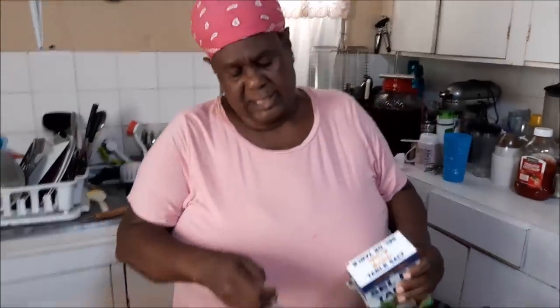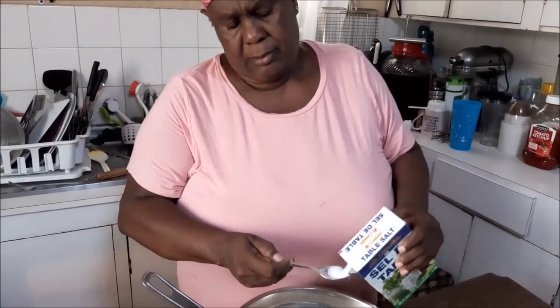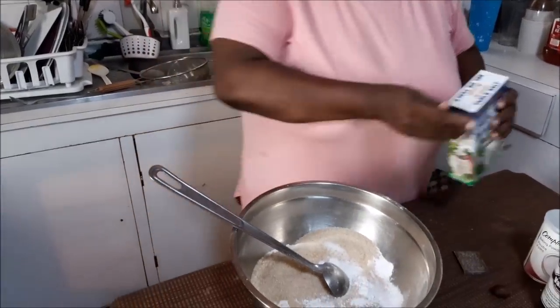Half a teaspoon of salt. If you want to put more, you can, but half a teaspoon of salt is okay.